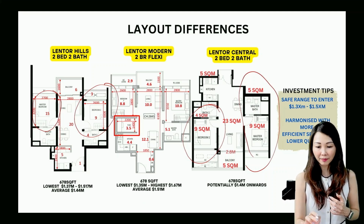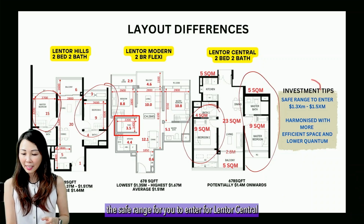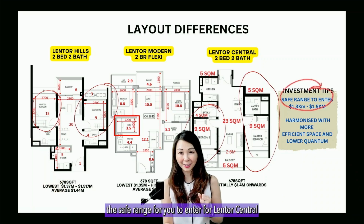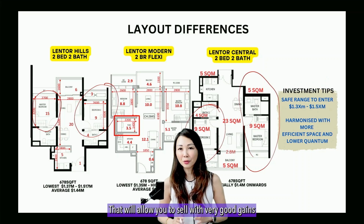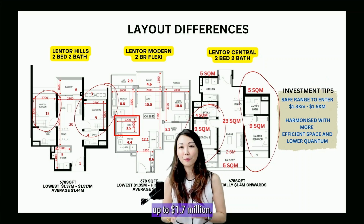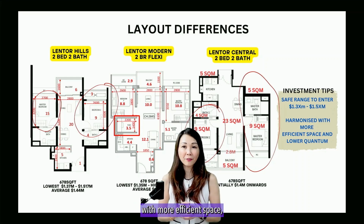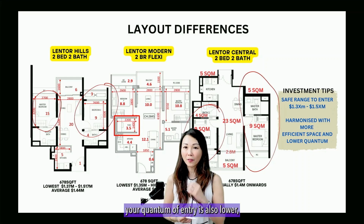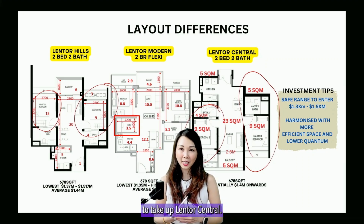For investment tips, which is the most important thing that you must know, the safe range for you to enter for Lentor Central is at 1.3 to 1.5 million. That will allow you to sell with very good gains up to 1.7 million. And because it's harmonized with more efficient space, your quantum of entry is also lower. That will also give the buyer some excitement to take up Lentor Central.